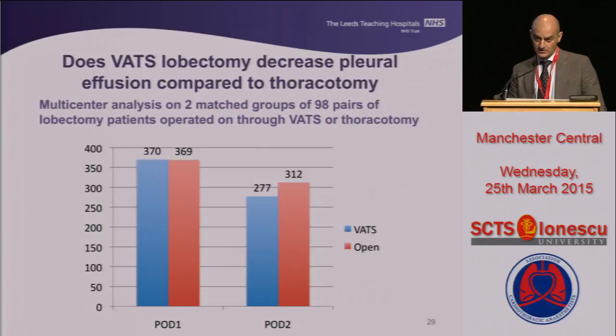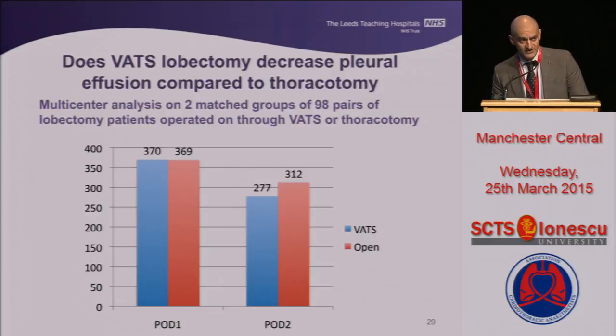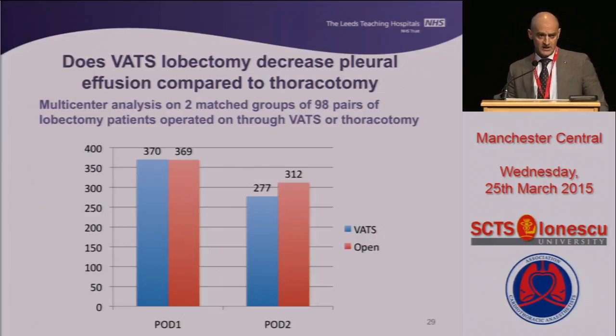This is another study that will be presented on Friday from our group. We performed a propensity score case-matched analysis between VATS lobectomy and thoracotomy patients to see whether there is a difference in approach. This is not a randomized trial. At least in our institution, it's very difficult to randomize VATS versus open cases now because 75% of lobectomies are done by VATS, so we don't think randomizing patients to thoracotomy at this stage, where all consultants are doing VATS, is quite right for the patients, or ethical.